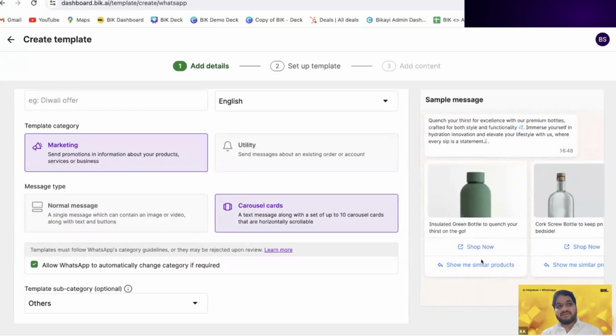So if I am sending this to my 100 customers, and let's say some 10 customers are clicking on shop now, they can browse my products over WhatsApp itself and can even do end-to-end checkouts. And let's say they click on remind me 1 week later, then automatically after 1 week they will start receiving reminders from your end. So it keeps a very conversational flow. We do not feel that we are interacting with some kind of a system or a machine or engine.